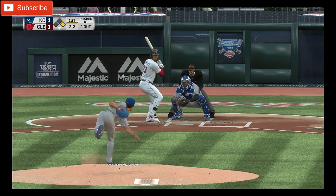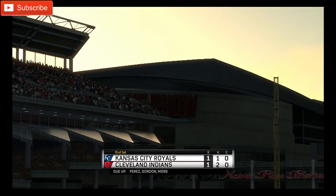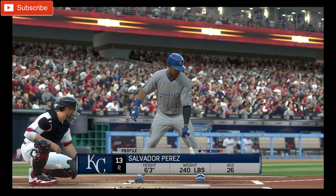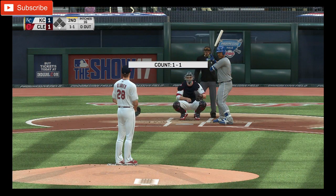He's set, and the 2-2 pitch. And this one runs in on him as he can't get his arms extended. A great pitch there, and the inning is over. Stepping up to the plate, Salvador Perez. He'll get us started in the top of the second.